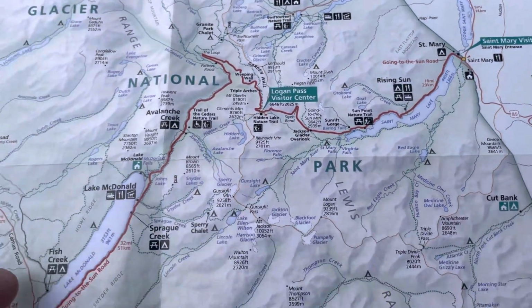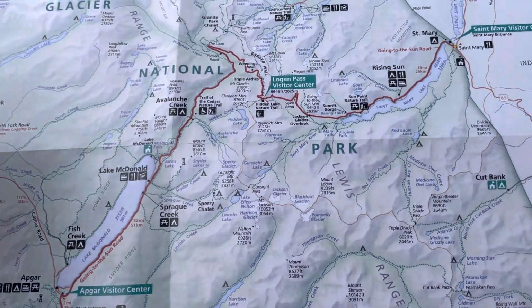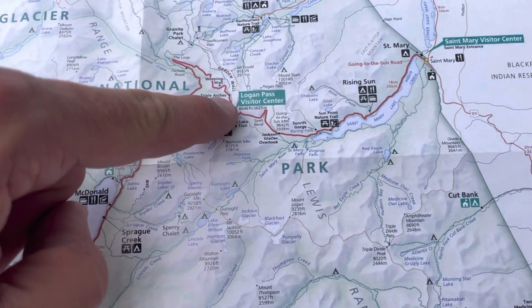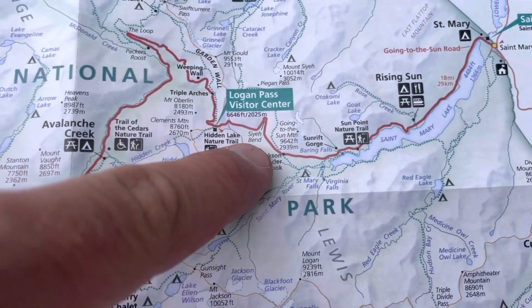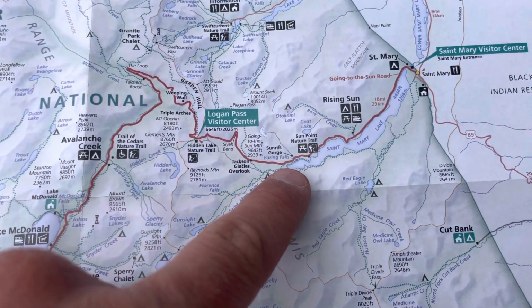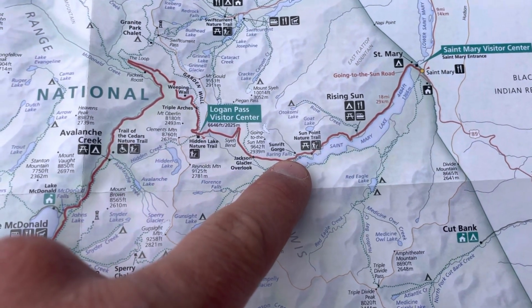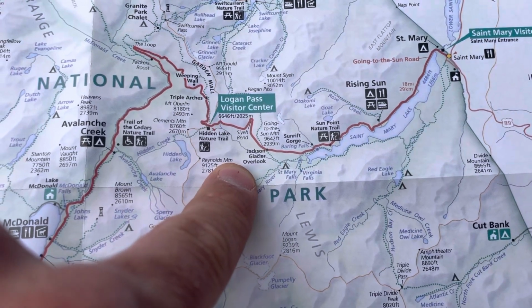So if you had to decide, if you had to commit to just one side of the road or something like that, I would do the west side. And if you can go past Logan Pass, go from maybe here past this bend. There was an overlook to see Jackson Glacier over here, which was cool. And oh yeah, here it is, Jackson Glacier overlook.